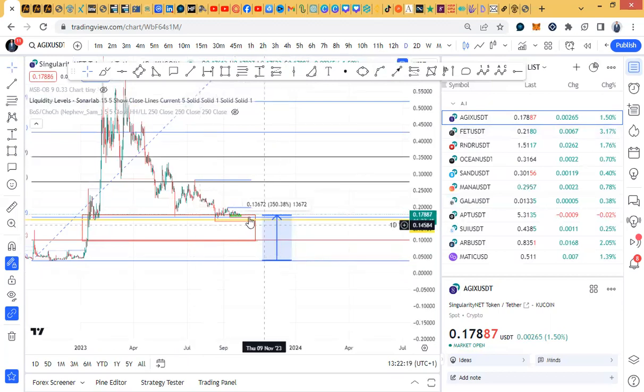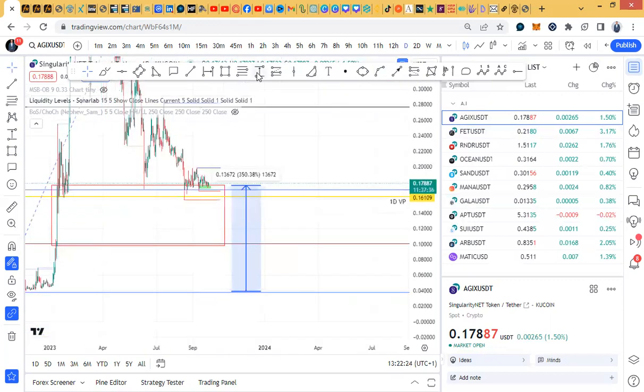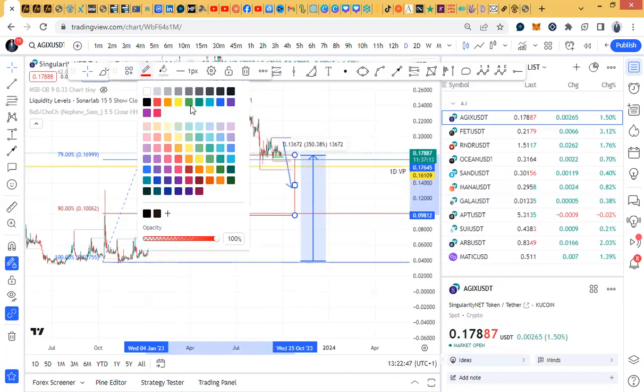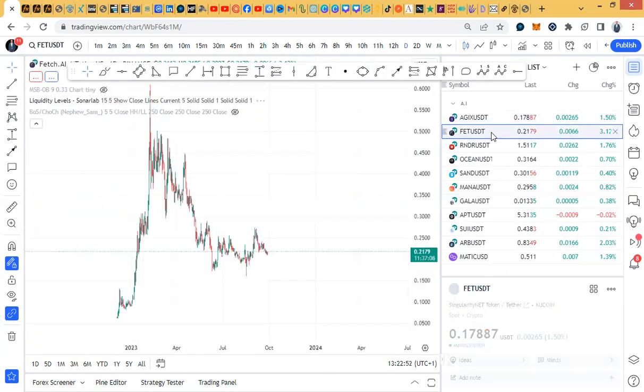So based on what I can see, there's liquidity lying here for Singularity to go more down. There's liquidity lying here. So if it should take out more lows, it should take out these lows here, and then from here we should be expecting more push to the upside when it has taken out that liquidity. But this is currently a very massive support level. This should be green. It's a massive support level. Okay, so this is the next on the list.